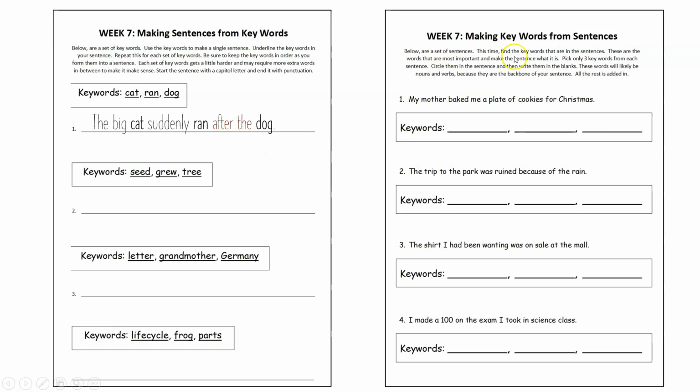So let's look over here and we'll do the first one from this side. Now this one says you have to circle the keywords in this sentence and then write them here. So let's find our 3 keywords. So what's this sentence about? My mother baked me a plate of cookies for Christmas. It'll be that time soon, won't it? And we'll have some cookies. So what's this about? If you said mother, you're correct. This is about mother. My mother baked me a plate of cookies for Christmas.